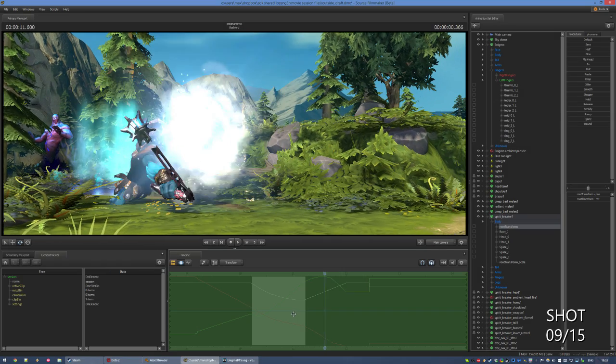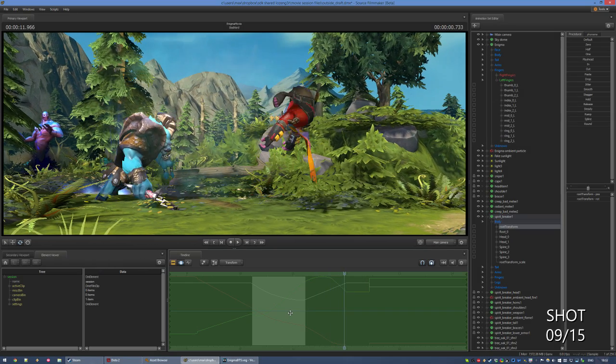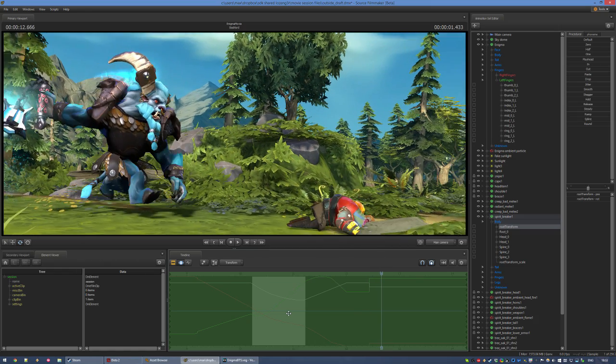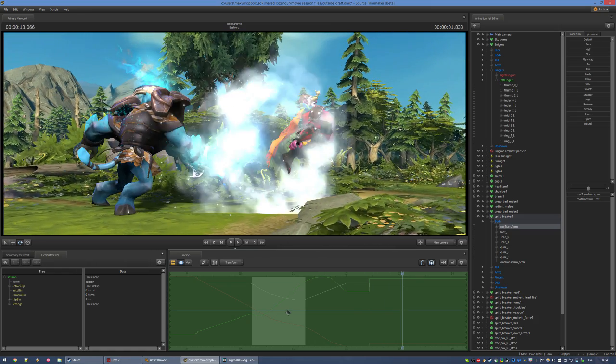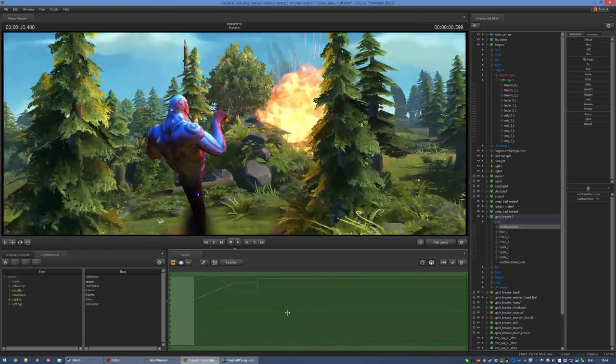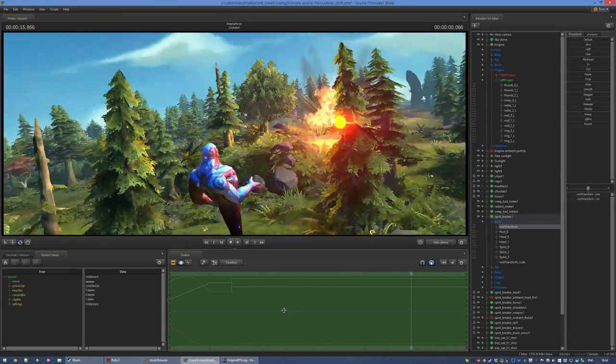After that, Spirit Breaker bashes Sniper off of his head, and there goes what is probably my favorite shot from the movie because it's really goofy. It's like BAM! BAM! BAM! Alright, I went a little far here.